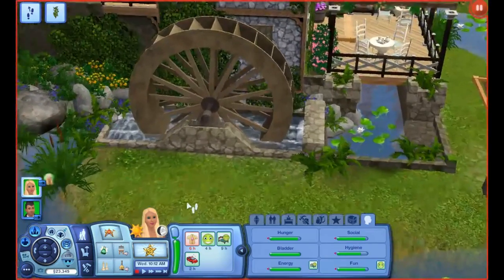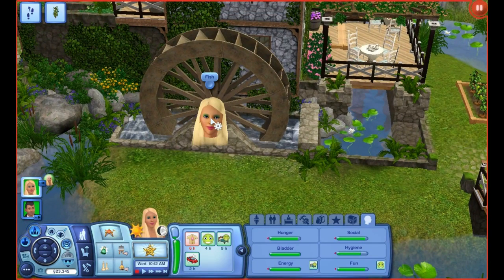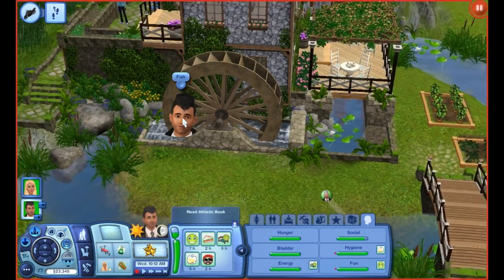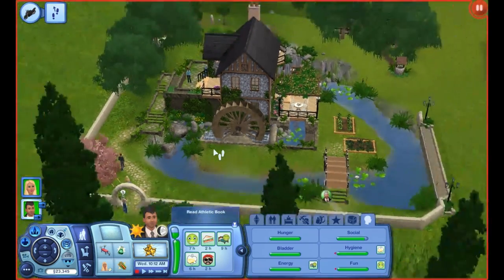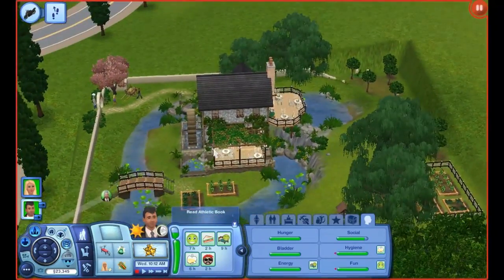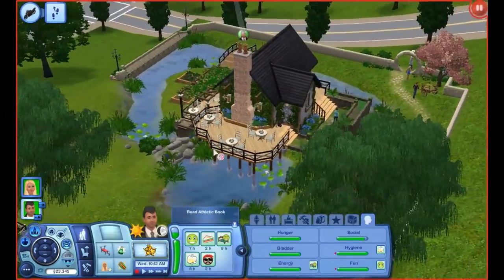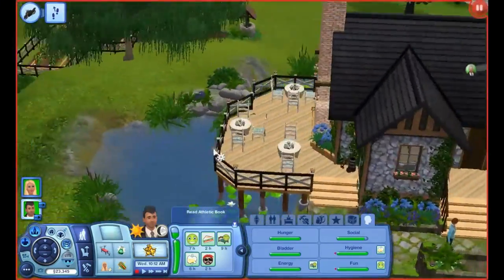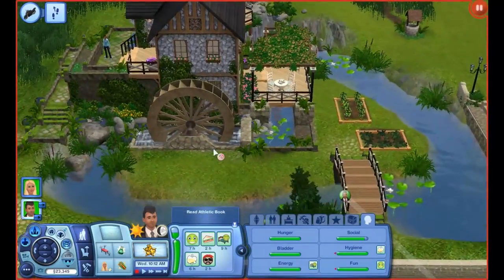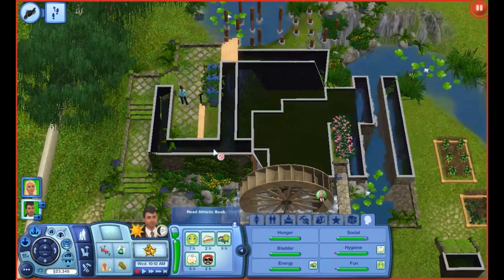Now this is the water wheel right here. When you click on it, all you can do is fish. So you can catch some really neat fish in here, but let me just show you around a little bit. It's very nice. I really like it. It's very relaxing. I took a look at this in another game of mine, and it's very nice. You've got a nice little deck out there. It's very cozy, a very nice place to be.